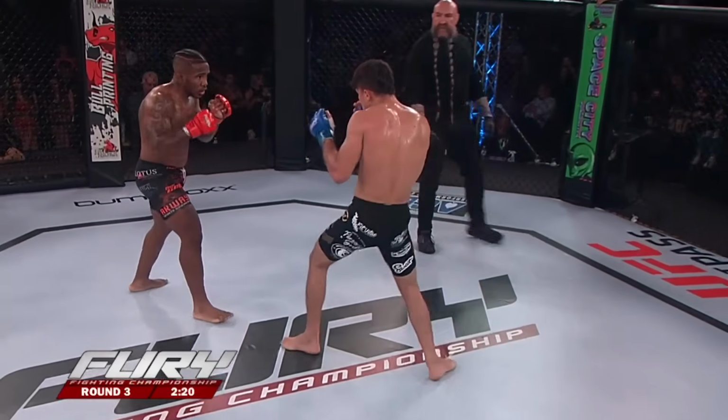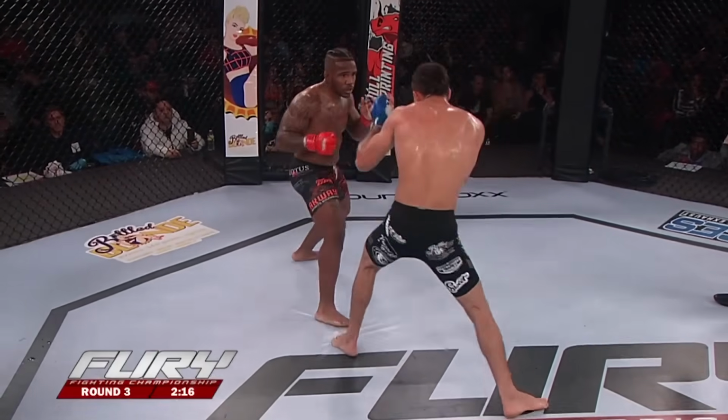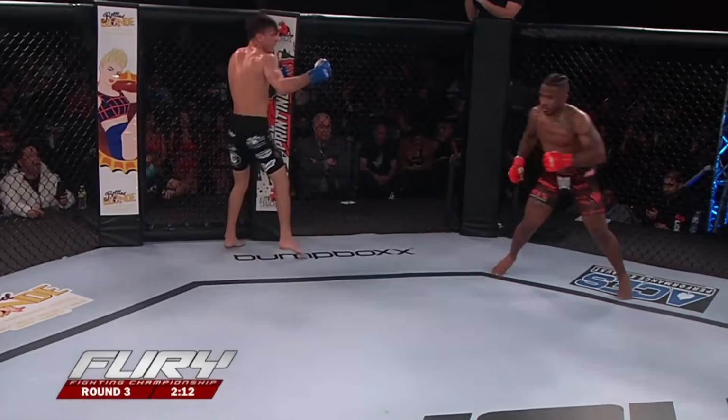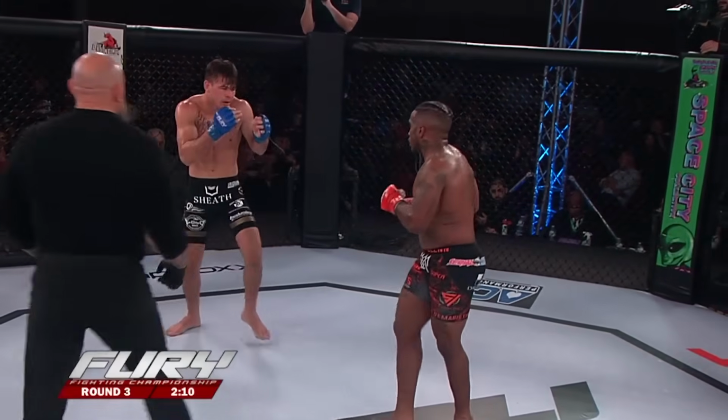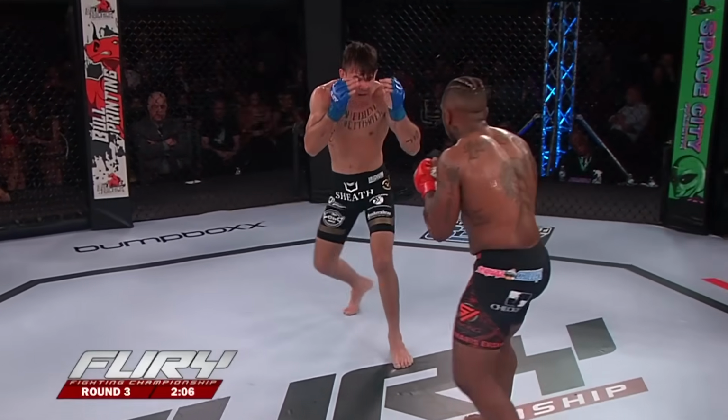Notice Kenn Glenn, he'll fade away, he'll slip just out of range as soon as Diego comes forward with a punch. Yeah, and then wait for that. As soon as that fist passes, he's right back in the pocket throwing punches. See, that was better for Diego. He threw 3 that time instead of just 1 or even 2.